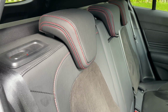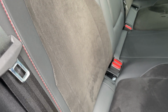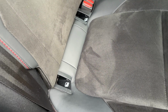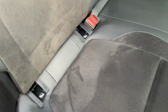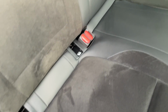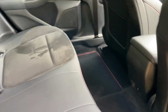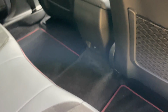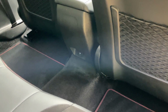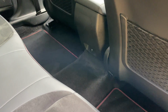Got a beautiful half leather, half suede interior, all defined by this gorgeous red stitching all the way down. If you do carry those smaller humans of this world, this is still a family car after all. We do have ISOFIX on the offside and the near side rear seats. Down on the floor there we have the fitted Focus ST mats with the red stitching, and at the bottom there are two USB charging ports. There's going to be no arguments about charging iPads, switches, tablets or whatever you might be charging.